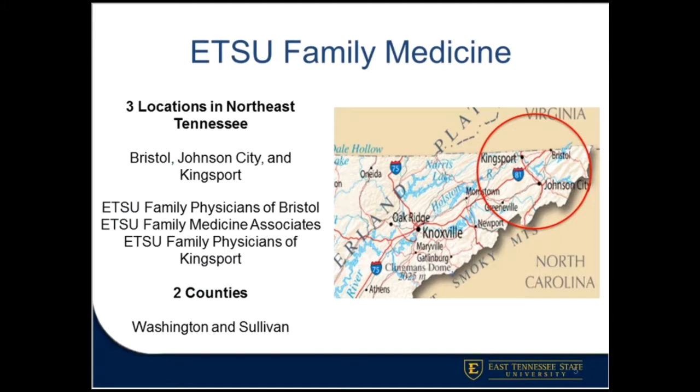East Tennessee State University Family Medicine is located in the northeast part of Tennessee. We have 3 different locations, one in Bristol, Johnson City, and Kingsport. We are located in 2 different counties, Washington and Sullivan, and if you look at the map, we are very close to North Carolina and Virginia. So we have a very diverse population, and it's very rural as well.